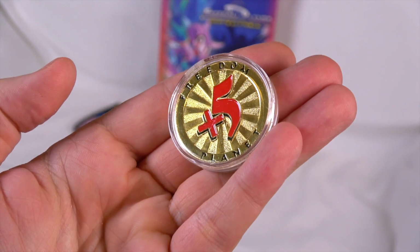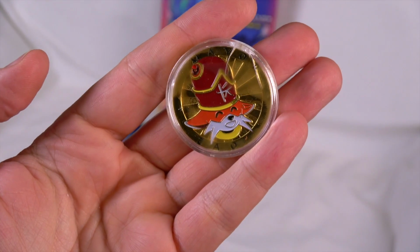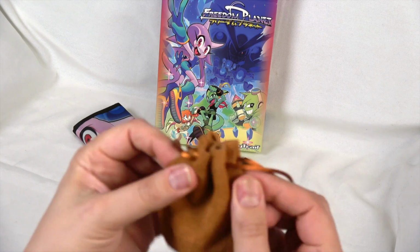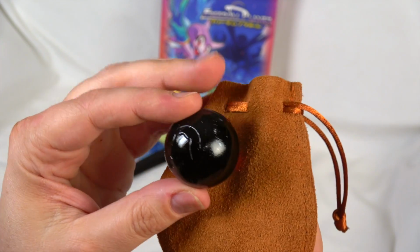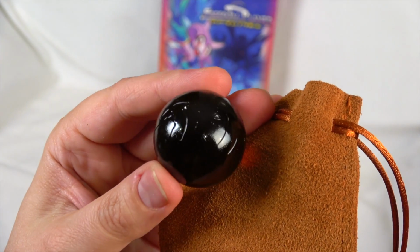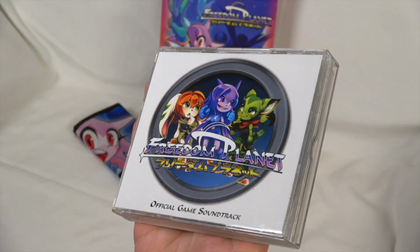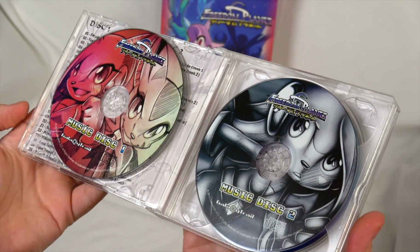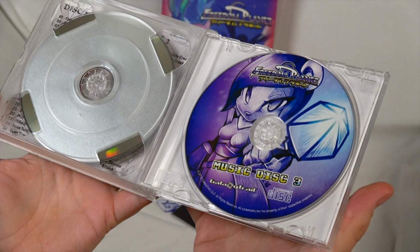Also included is a heavy replica coin from the game in a protective case. Then you have a leather pouch that holds a kingdom stone. And again, it's got this subtle engraving on it. It's hard to tell from this video, but in person, it's heavy and you can tell it's quality. And then check this out. They included a 3-disc version of the original soundtrack. Man, it's awesome.